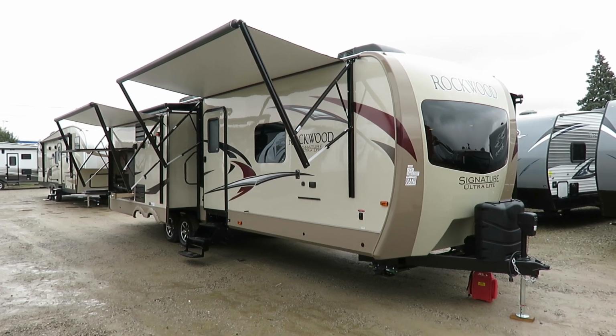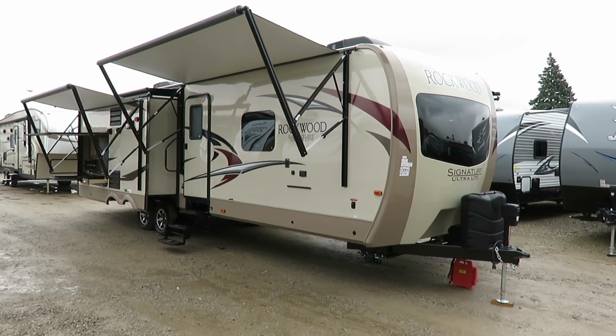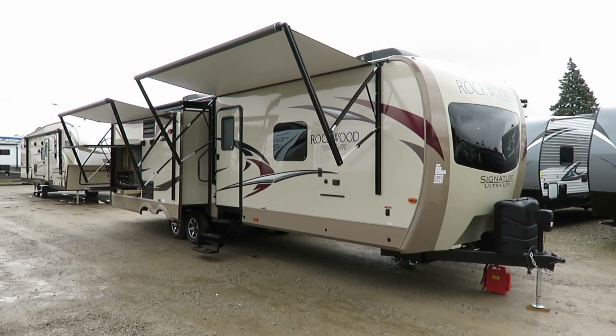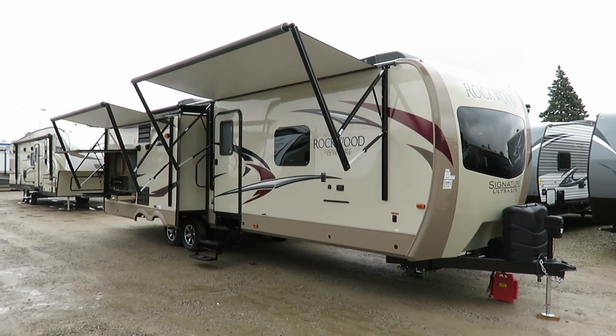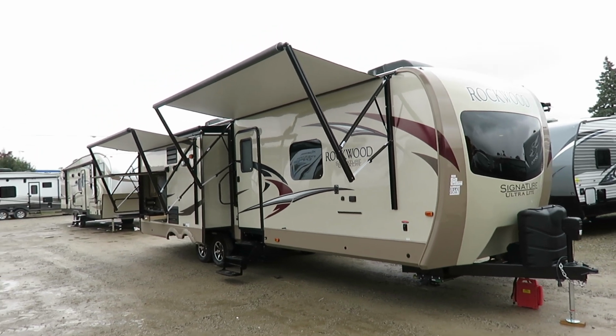Gorgeous new Rockwood 8328 here at Haylett RV of Coldwater, Michigan. 8,565 pounds, which is a little heavier than they were a few months ago. But if you hang with me, you're going to discover there's some very good reasons for that and some things you're really going to want to find out about.